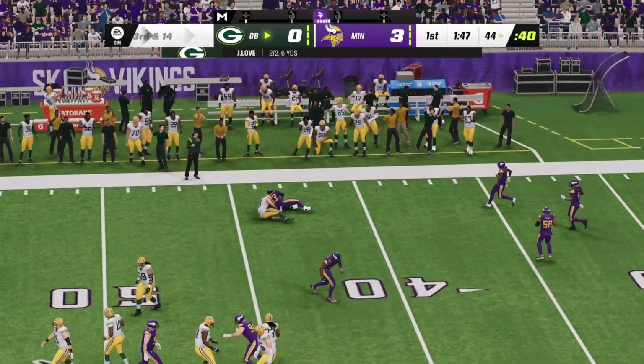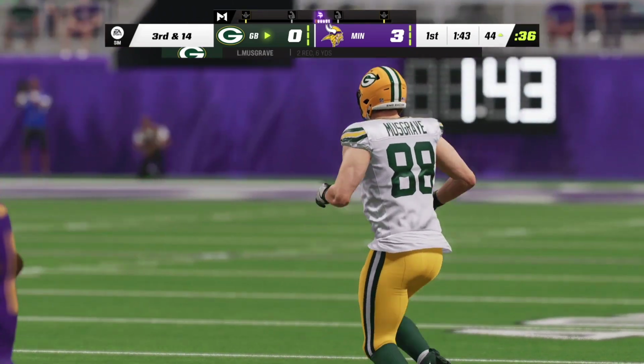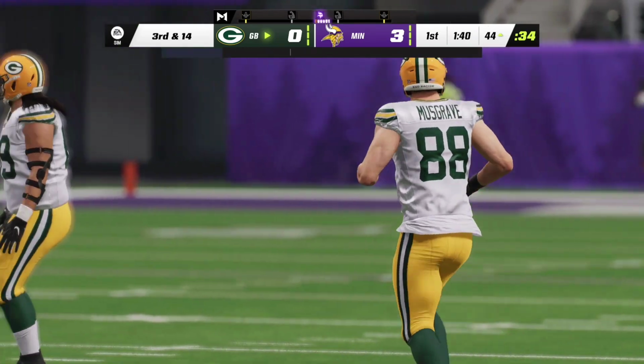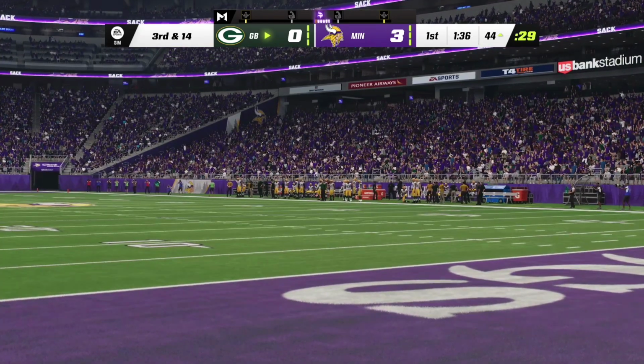Got a man, and he hits him in stride. And they're going to get this to about the 44-yard line. Got to give credit where it's due. Really nice defense on that play. The pitch and catch was successful, but not any run after it.